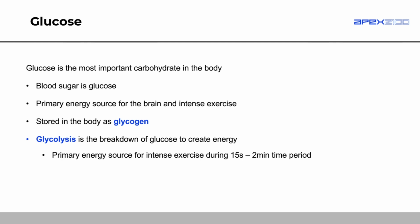And glucose is the primary source of energy for intense exercise. So 15 seconds to 2 minute time period is when I'm really using that glucose for my energy. It's before I start using the oxygen pathways. So glucose is that stored energy in my body, or glycogen is the stored version of that energy in the body.